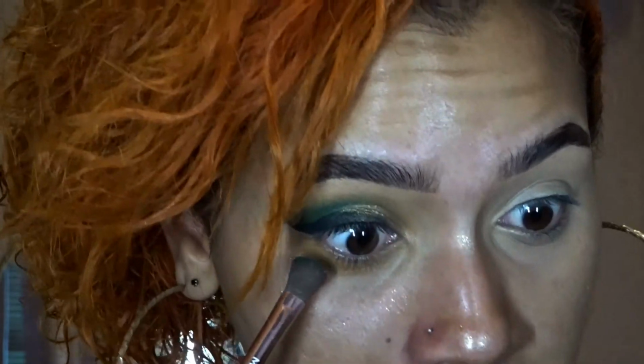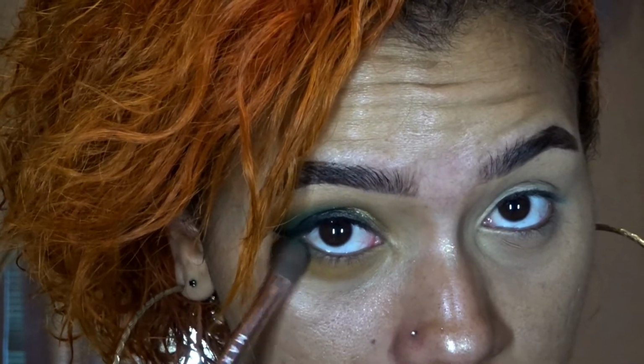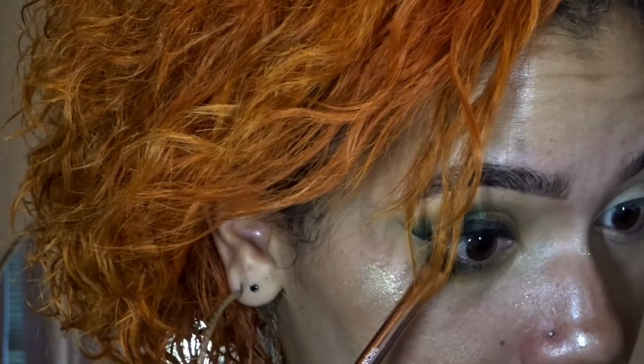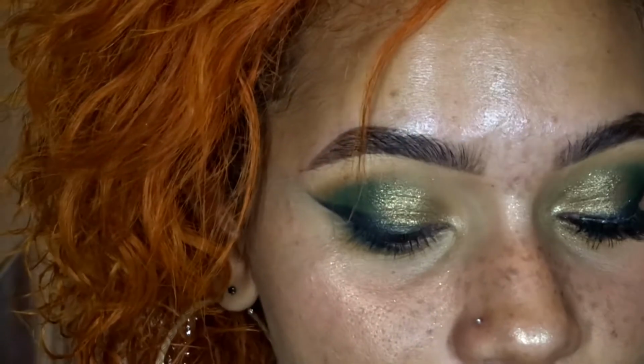Bringing a little bit of green into the bottom lash line, just on the outer corner. And then a little bit of that black. My camera died, so I went ahead and did this eye while I charged it for a minute. Now, I'm gonna finish off this other eye.